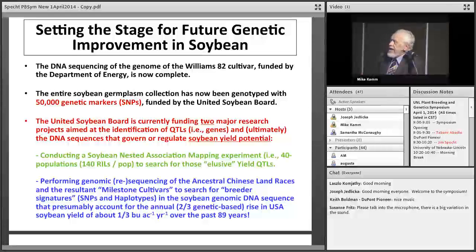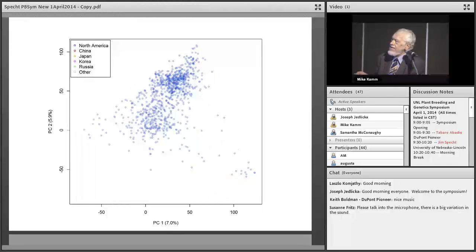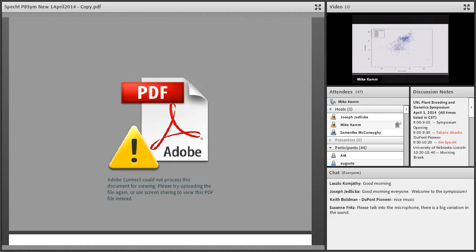Sunday. Just got the data to Aaron Lorenz, who's working with me on this project, and this was the first principal component analysis. You see the color blue is North America, China down here, and a couple of different spots in Japan and South Korea. So we're working on that to see, there's a lot of genetic diversity out there. Can we use any of it? You can see, if you compare these 2 charts, the U.S. is just this much plus a few out there. So it's been sampled, but obviously there's a lot more out there to look at.